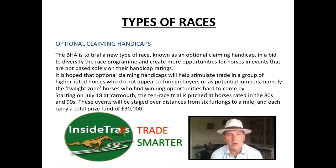Probably one of the outcomes of this optional claiming handicap is that we'll see some decent horses going for relatively low sums of, you know, something like £20,000, and that will give people a chance to get into racing with a decent horse at a relatively low price. So it's another way in which claiming low weights can lead to horses being sold for decent or low prices.